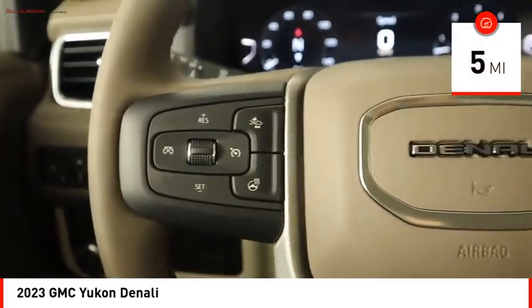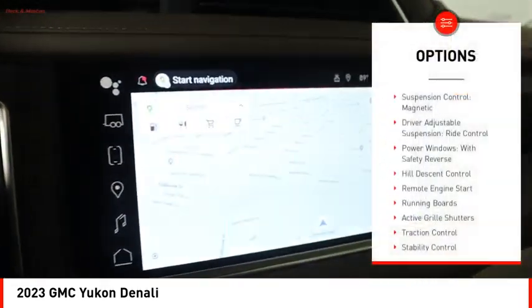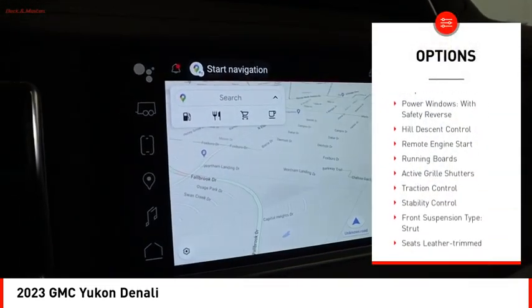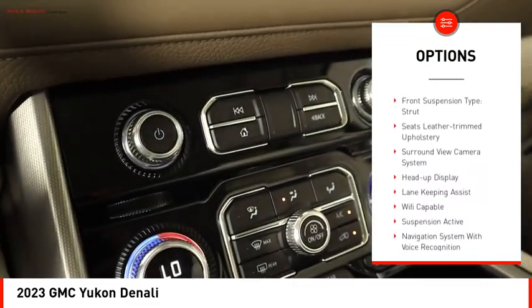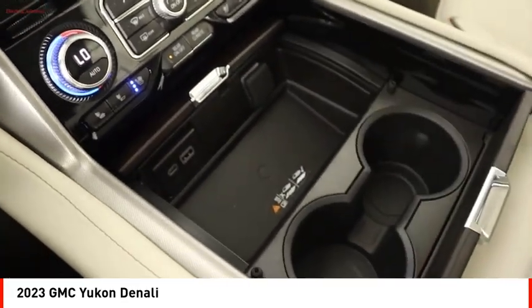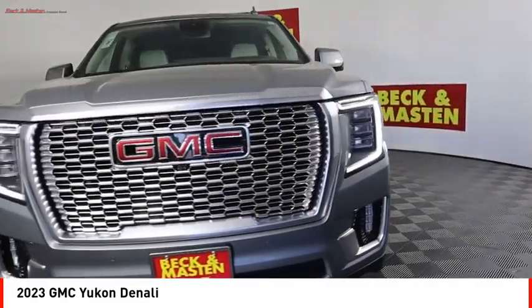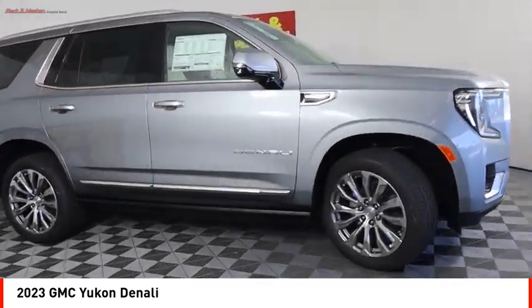This vehicle has less than 100 miles. Here are some of this vehicle's great options. Suspension control, magnetic, driver adjustable suspension, ride control, power windows with safety reverse, hill descent control, remote engine start, running boards, active grille shutters, traction control, stability control, front suspension type, strut.